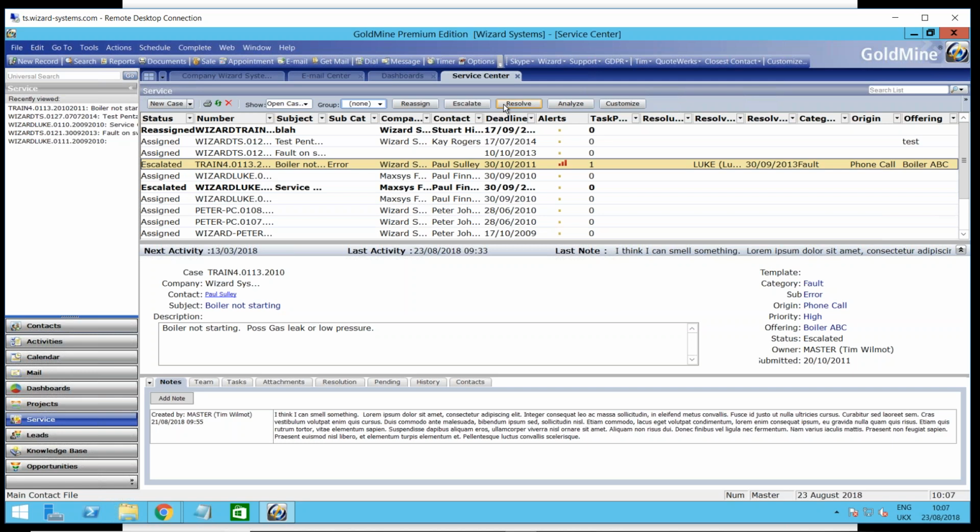Saves you time, and with the info center, the knowledge base, you've got one central place where you can store valuable information about typical problems that come in and typical solutions to solve those problems. When you click on Analyze, you can get some brief analytics, KPIs on your service center. And Customize, which you normally do at the outset, allows you to customize some of the fields in the case center if there's some specific information you want to track about calls.